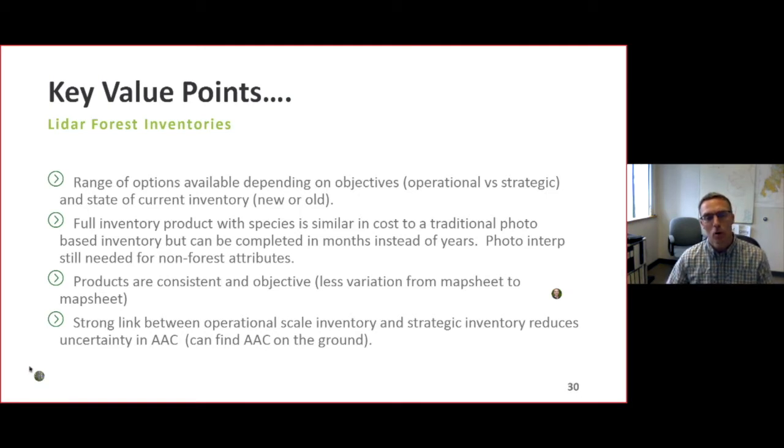Producing the full inventory product that we just talked about that includes species and all the log products is a much richer product than most traditional photo inventory processes, but it can be done very quickly, and it's pretty cost competitive with a traditional photo inventory, but it's a lot richer data set. We do still use photo interp though to support non-forest attributes and to do some checking in terms of the final product.